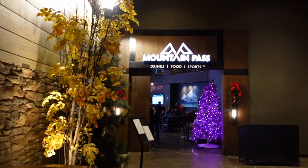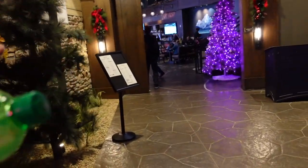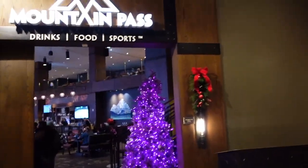Look at this. This is the sports bar. Oh my gosh, they're playing the hockey game. We got to have a drink. We just walked into Mountain Pass Sports Bar because we saw the Stars playing, and that other team that's in Colorado. Anyway, we're going to sit here, have a cocktail and maybe something to nosh on.